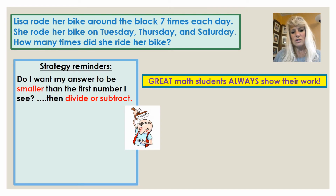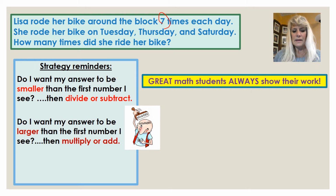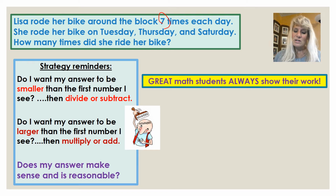All right, my first strategy says, do I want my answer to be smaller than the first number? So 7 is my first number. So if I want it to be smaller, then I'm going to divide or I'm going to subtract to get a smaller number. Now, if I want my answer to be larger than the first number, then I'm going to need to multiply or add in order to figure that out. And then my last strategy is, does my answer make sense and is it reasonable to the question they're asking?